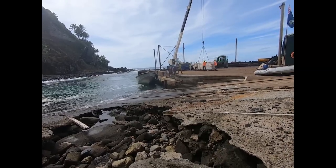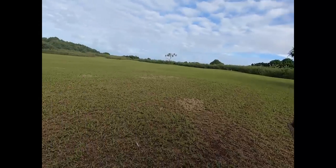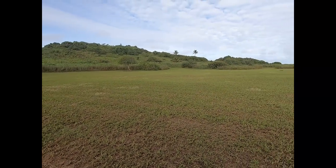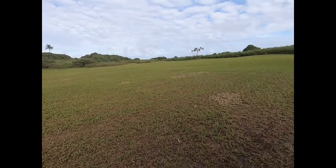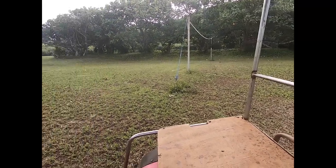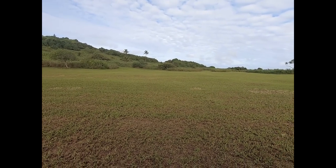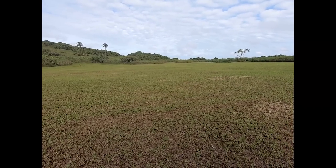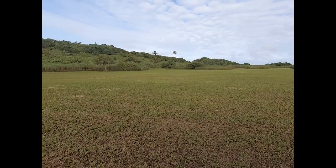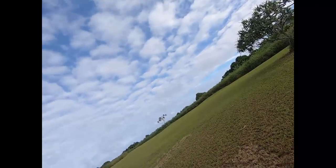Pretty cool process of bringing all the supplies ashore, but haven't stopped yet, so I thought I'd come out here. This is called Aute Valley. There's a tennis court up there, volleyball net here. It's really the only open field on Pitcairn. No, it is the only open field on Pitcairn. It's relatively flat. And I thought it would be the perfect place to test out my new drone.